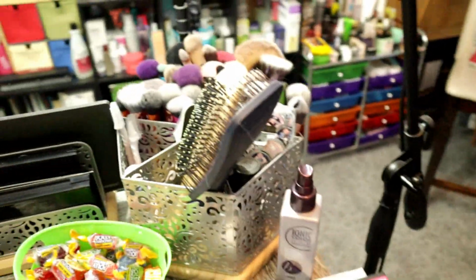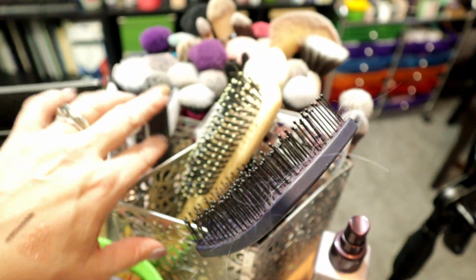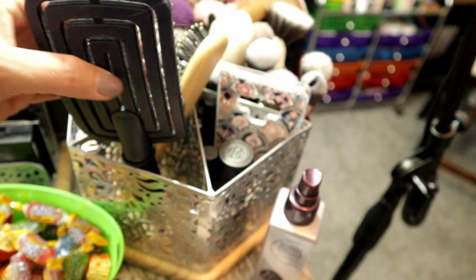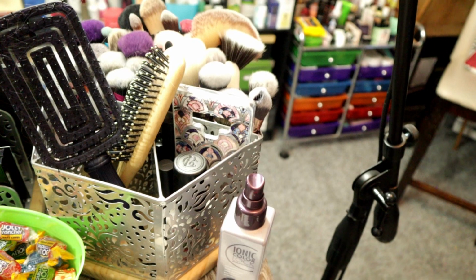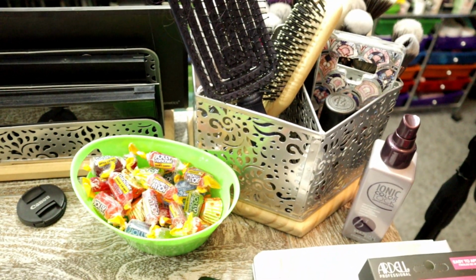And then over here we have a bunch of brushes. This is all brushes. This is face razors that I purchased and am too scared to use. And a file, some hair brushes. And then this is just miscellaneous stuff. I think there's some poopery in there, as well as my phone case and whatnot. Candy, because you can never have too much candy.